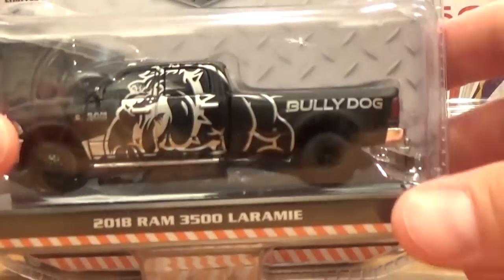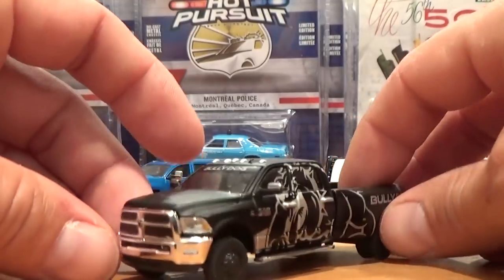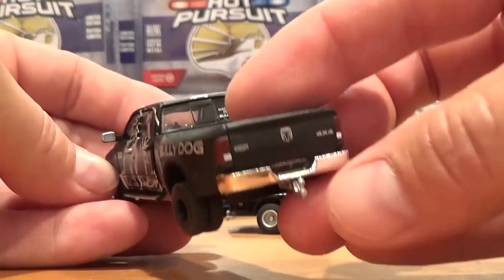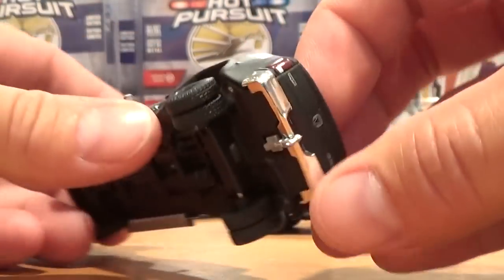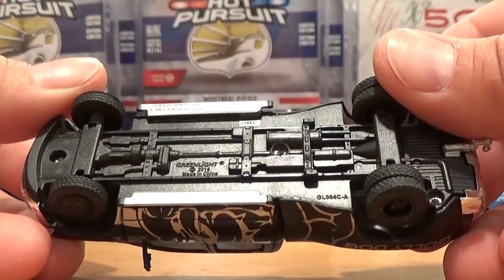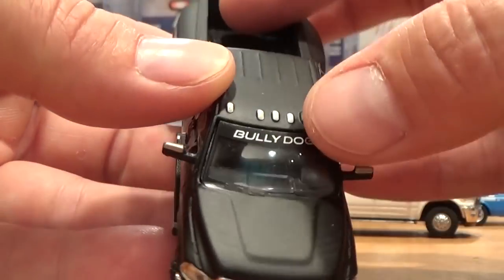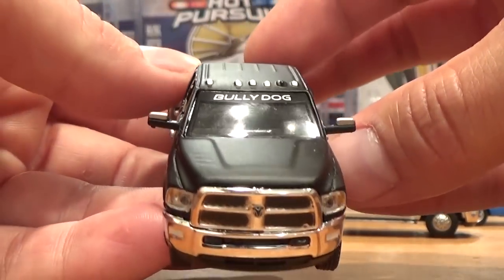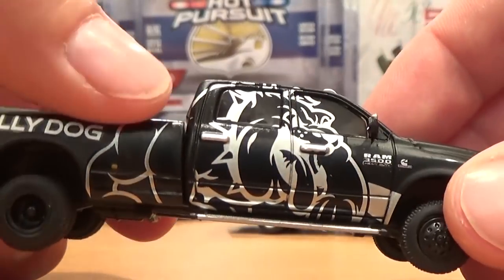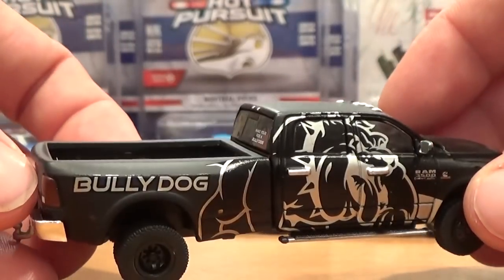Last one out is the Bully Dog Ram. And there it is. Huge flat black Dodge Ram truck with those dualies. Nice details on the bottom. That one, manufacturer number 9854, so we're getting up there now. Bully Dog across the visor at the front of the windshield. Really cool truck. And check out that big mean dog. There's his rump back there, his big huge head, big huge spiky collar. Bully Dog.